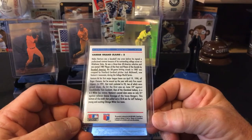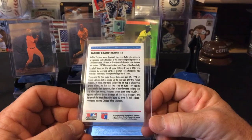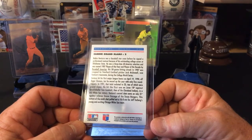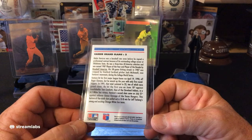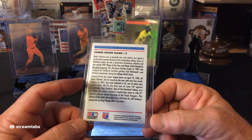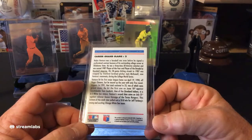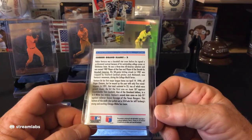Career grand slams for Robin Ventura of the White Sox is 2. Robin Ventura was a baseball star even before he signed a professional contract because of his outstanding college career at Oklahoma State. He was a 3-time All-America selection and was named 1987 Player of the Year and Player of the Decade by Baseball America. His 58-game hitting streak in 1987 was snapped by Stanford Cardinal pitcher Jack McDowell, now Ventura's teammate, during the College World Series.